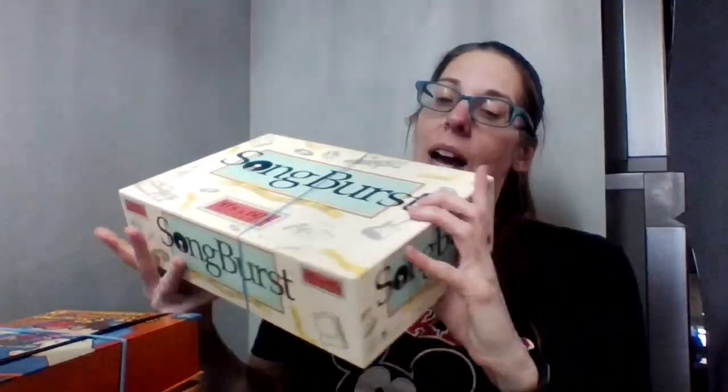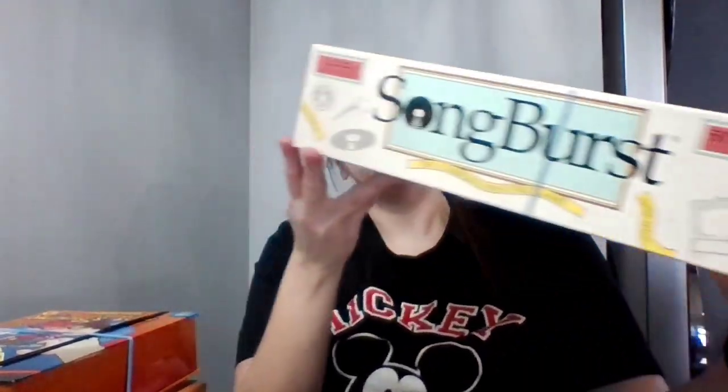So this will be interesting to see how much I actually know about 50s and 60s music. I'd like to think I know quite a bit, but we're going to find out. So I got that, and this one was also $4.99. So that was fun. And then I picked up one more thing, okay? Let me put these in here. Whew, those are heavy. Okay, one more thing, you guys.